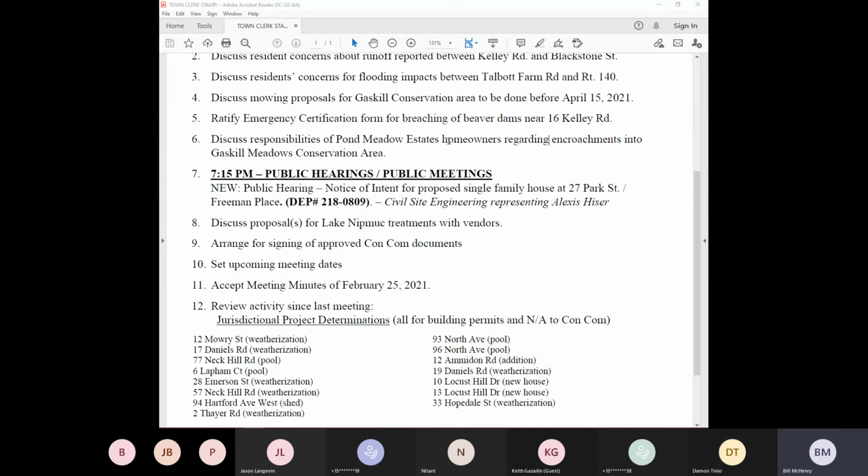So I believe we have just housekeeping here. If you need a quorum, I can push this stuff off. I don't think there's anything, like accepting meeting minutes and ratifying the Beaver Dam breaching, that can't all wait. We probably should wait till we have a quorum.